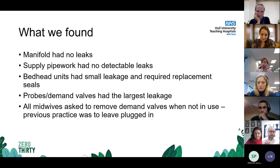So what we found was the manifold had no leaks. We couldn't detect any leaks on the supply pipeworks.